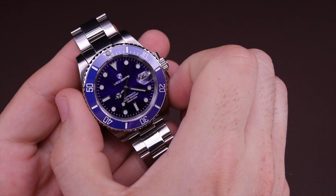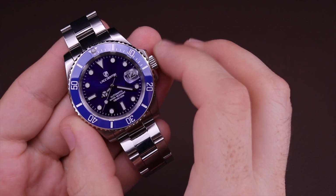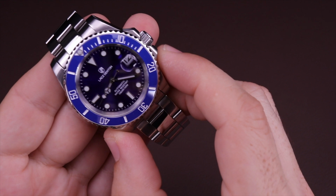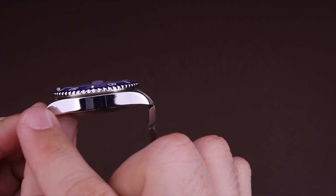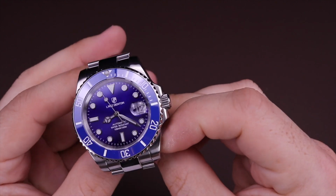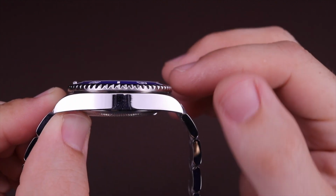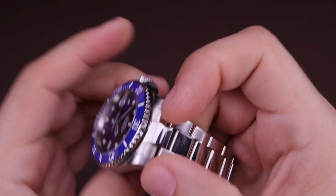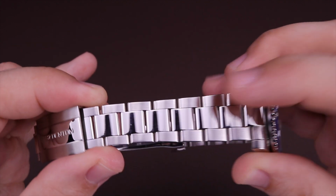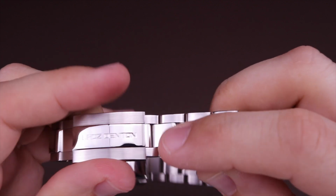We have a case diameter of 40.5 millimeters wide, 44.5 with the crown. The lug to lug is 47.4 millimeters. However, because the bracelet has male end links, the true end link to end link measurement is 51.7. The watch comes in at around 12.3 millimeters thick and has a 20 millimeter lug width. The bracelet itself does taper from 20 millimeters down to 16, and the width of the clasp is right at 18 millimeters.